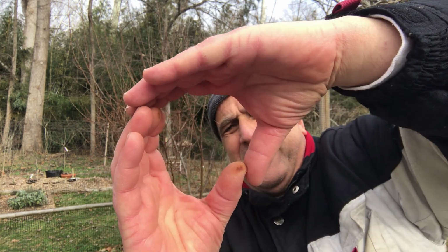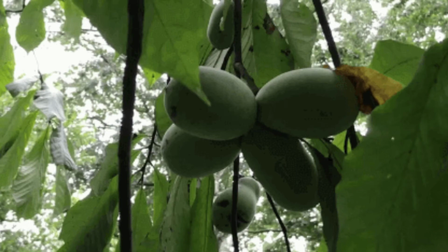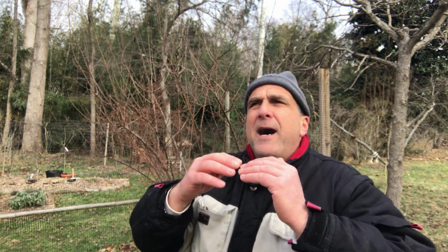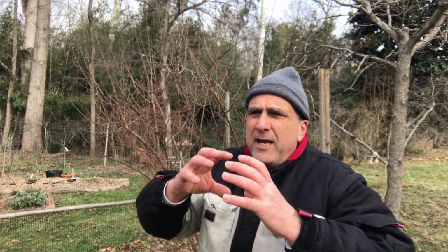The fruit can be at least this big, and it will produce it that large in the wild. You need to find a mature wild stand, and certainly the pawpaw cultivars are bred to give you a great size fruit with a high pulp to seed ratio. I think that's the way it's sort of defined. So it's got seeds on the inside, good sized seeds, and these cultivars have a lot of flesh. Lots of fruit relative to the seeds.